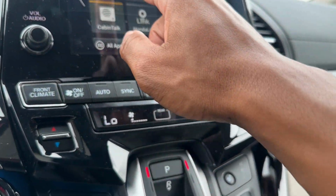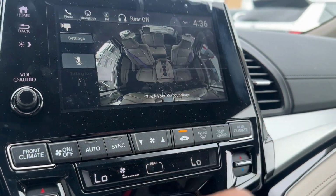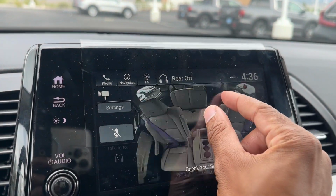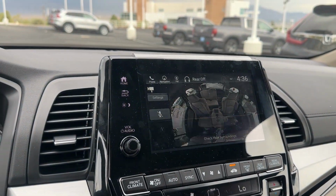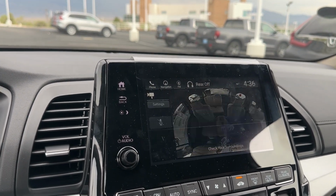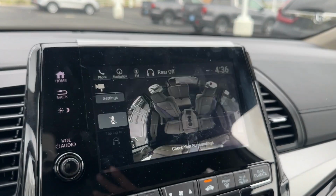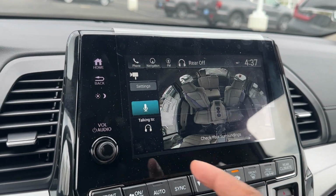You do have CabinWatch as well too. So with CabinWatch, you're able to view the second row. What's also cool about it is you can zoom up in there, and at night it's infrared. So at nighttime, you can still see what's going on with the kids back there, and it will be clear, and you don't have to turn the light on to distract them. Also, while your kiddos are watching a movie or just have the headphones on, you can turn this on and talk to them through their headphones, which is cool.